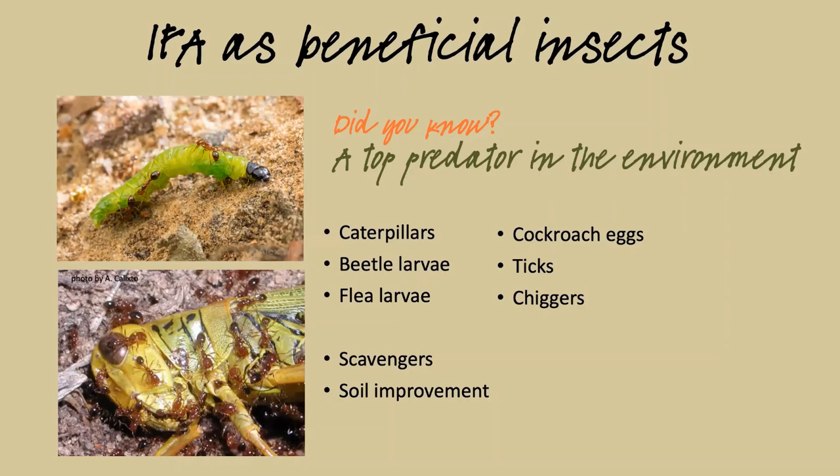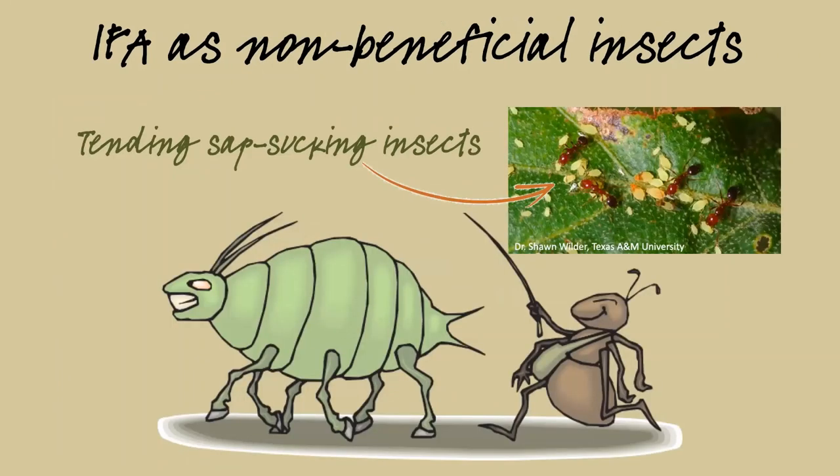Now, as non-beneficial insects, they can make some problems worse, especially whenever it comes to sap-sucking insects like aphids or soft scale, because they tend those insects in exchange for the honeydew that those insects produce. So they protect those insects in exchange for that honeydew. They can make those populations explode or be larger than if ants weren't present.